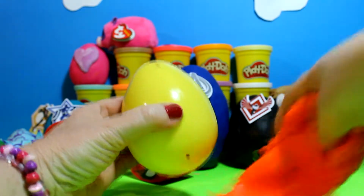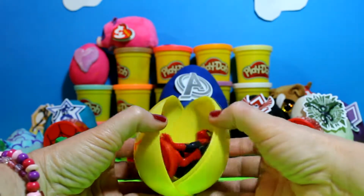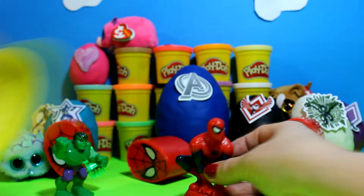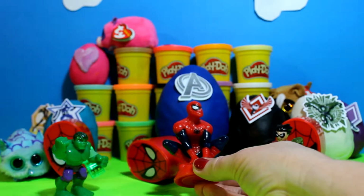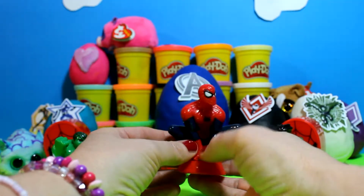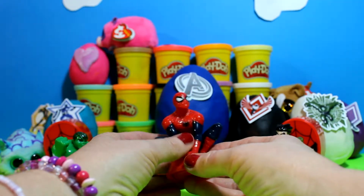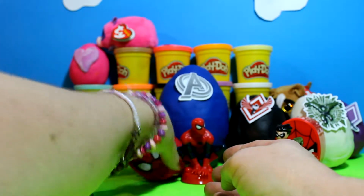And we have a yellow egg inside. What could it be? It's Spidey. Are your Spidey senses tingling? Because mine sure are. And Spiderman here we have. Oh, thank goodness we found him. Oh my goodness, loves. We have our Spidey.